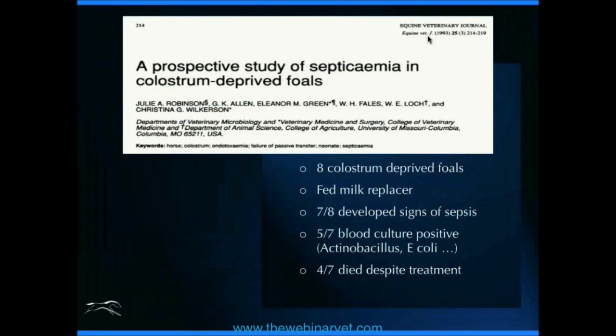were given perfectly adequate nutrition with milk replacer, and 7 out of the 8 of these foals developed signs of sepsis. If they looked at the blood cultures, 5 of the 7 had positive blood cultures, and they grew a variety of bacteria, the sorts of bacteria that we normally associate with foal sepsis, Lactobacillus, E. coli. And despite fairly intensive treatment, 4 of the 7 of these foals died. So although I know this is the extreme situation, and it's a fairly old study now, I think it really does highlight the importance of colostrum in terms of gut closing, providing immunity, and preventing sepsis.